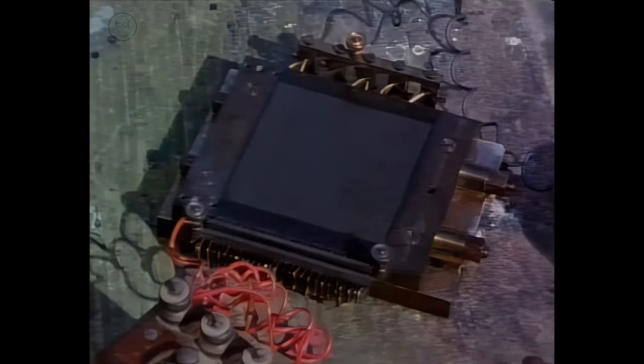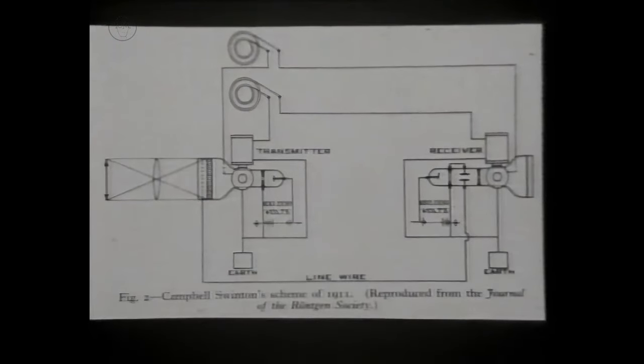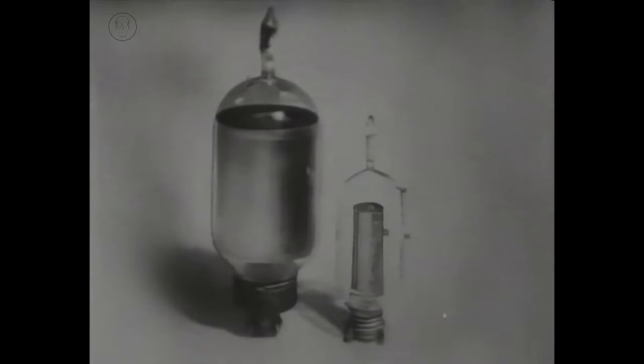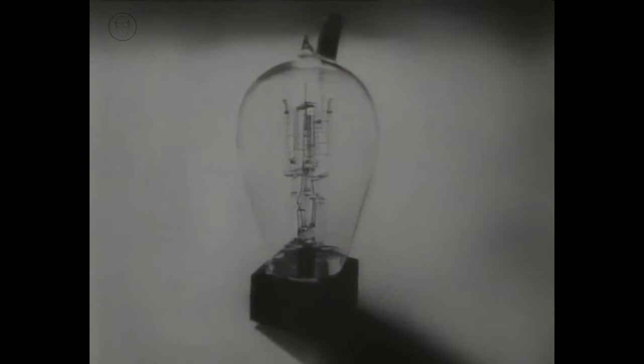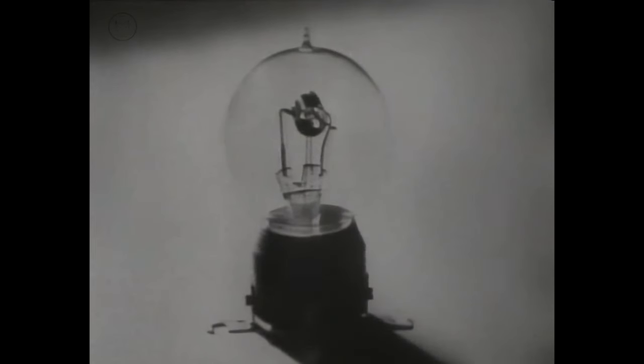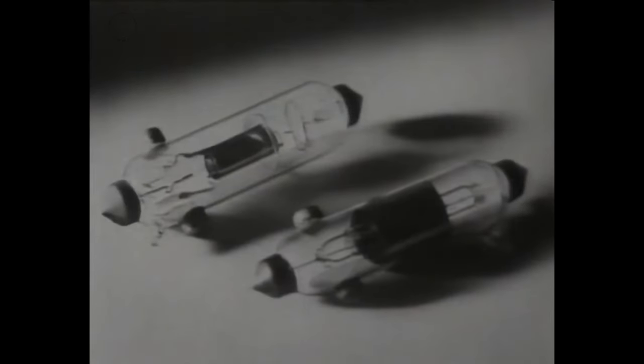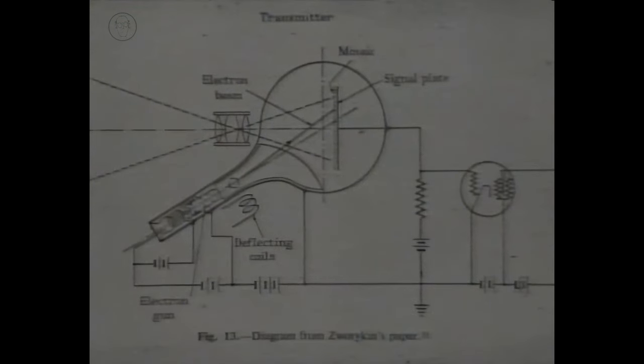After the initial failures, more theoretical proposals for television appeared in the early 1900s, incorporating the newly invented cathode ray tube. But it wasn't until the 1920s, when powerful valve amplifiers and fast-reacting light-sensitive materials had been perfected, that the technology to make television possible had really arrived. A Russian physicist, Vladimir Zworykin, who had immigrated to America, patented an all-electronic system in 1923.